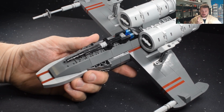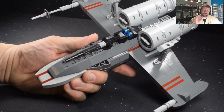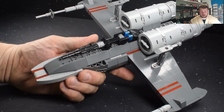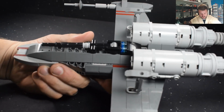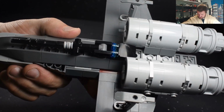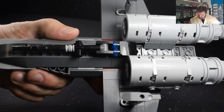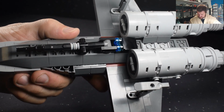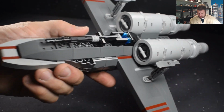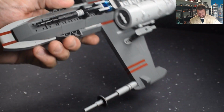In this case, I went with a 2-shot preloaded ion cannon. So you get 2 ion cannon shots and then the machine is spent because it's not directly hardwired into the system's main power generator. So right here I kind of represented the 2 shots with those 2 blue 1x1 trans clear bricks, or trans blue bricks, and then with the ion cannon in front of it.